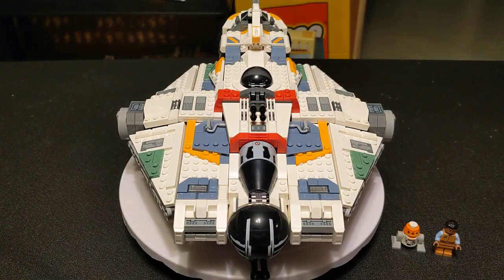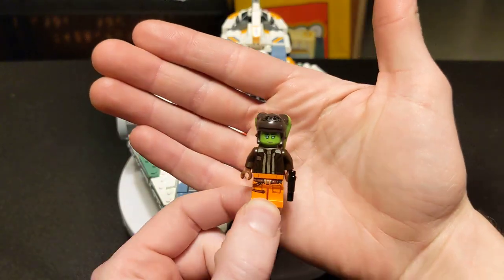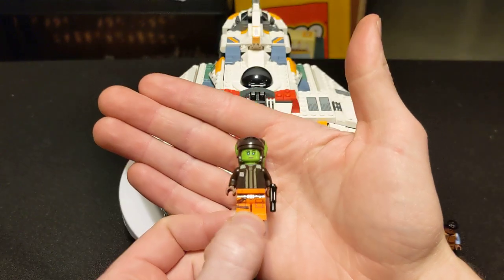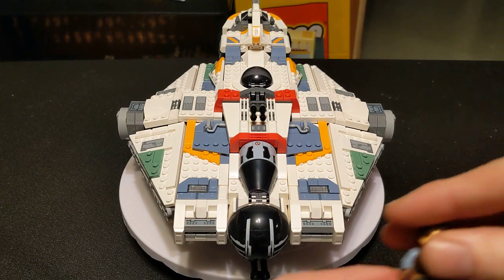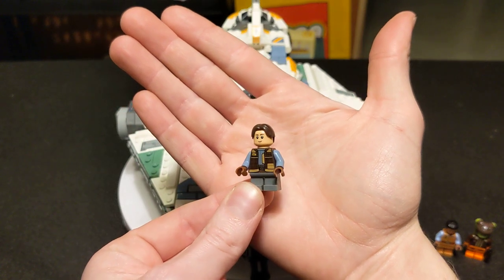We have Hera Syndulla with dark brown body. It's a new Hera. She's going for about $30, starting about $30. Then you have her son, Jacen Syndulla. This is a brand new. We've never had a minifigure for him.